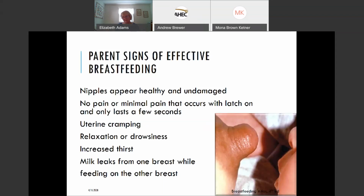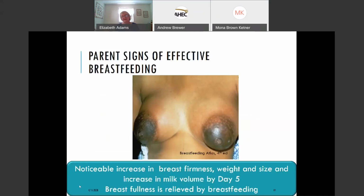They'll talk about being thirsty. So we encourage them to keep a big old cup of water sitting close to their nursing area so that they can get frequent sips of water throughout breastfeeding. And they're probably going to notice that milk is leaking from one side while baby is nursing on the other side.